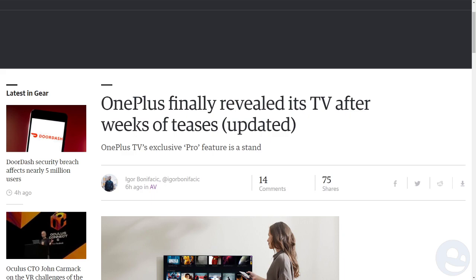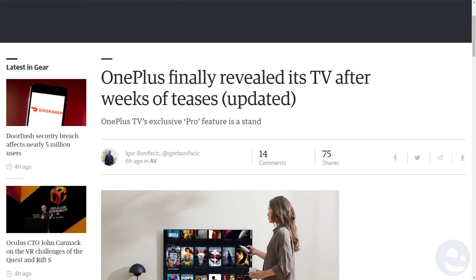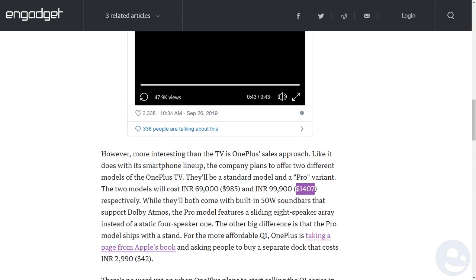I was a little bit confused when I saw the announcement, but the more I read about it, I was like, well, if you're into Android TV or if you're a big Chromecast person like myself, it may have some value. Do they have the price on here? There'll be a standard model and a Pro variant. The Pro will have a stand. The standard is $985 and the Pro is $1,400. That's some stand, boy. No, I'm just joking.